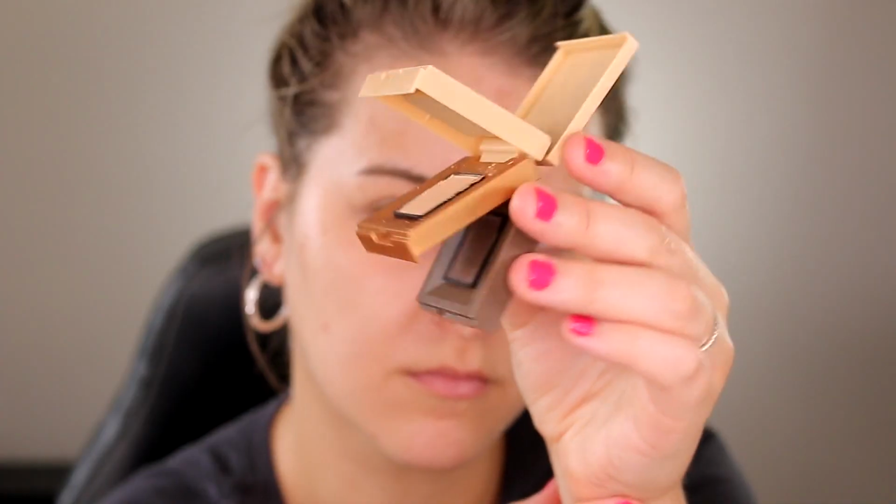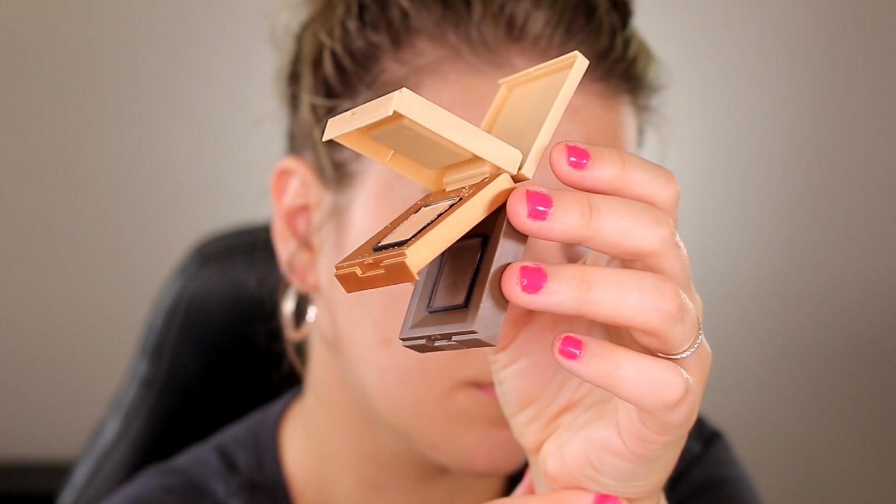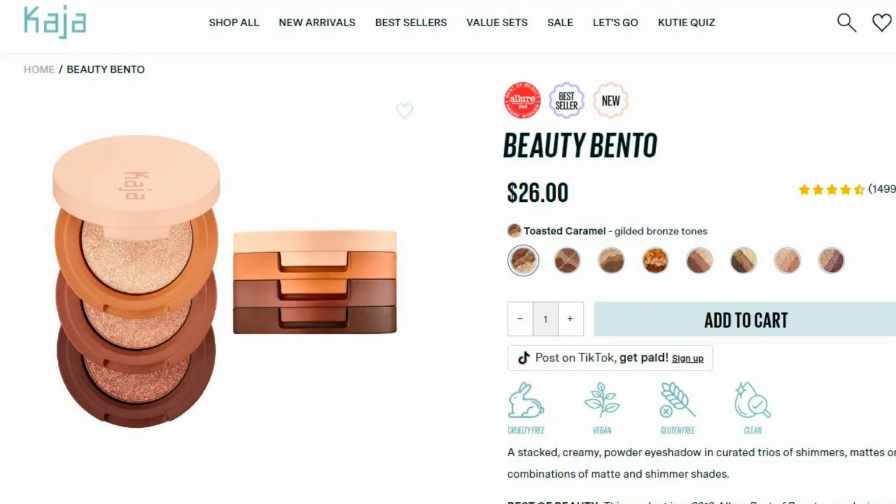First off, the packaging of these is extremely bulky. I know what they're trying to do. They're trying to do like the Kaja, is that who does that? Little stackable trios like this over here. There's just too much packaging. The size of the product itself is not comparable to the amount of space around it. Again, such a space waster.